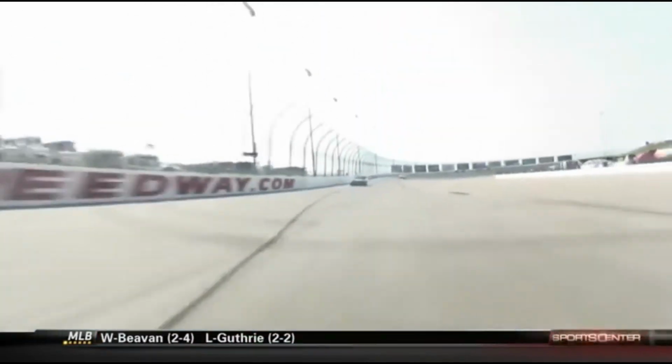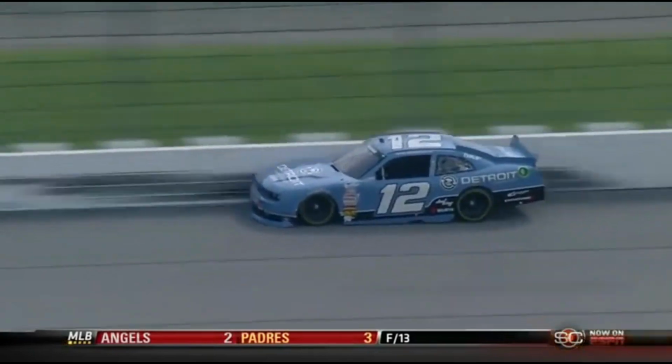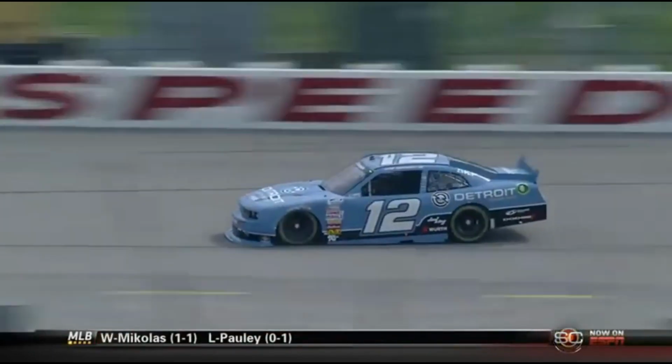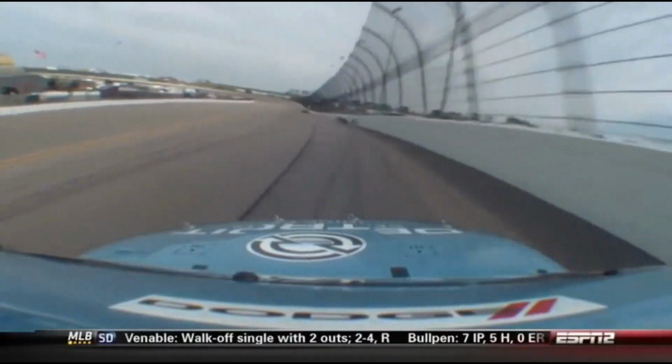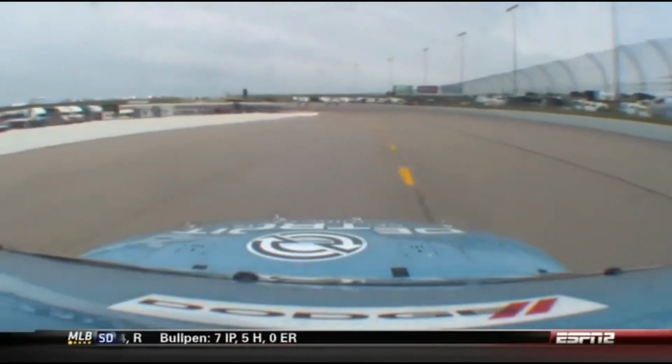Oops. These drivers tell me if you want to get in the gas quick, but if you get in it too soon, hit those bumps, then you lose the front end. Next thing you know, you can't get out of the gas soon enough to keep from getting into the wall. Sam Hornish, oops. By the way, those are two of the top 3 qualifiers for this race that had trouble and got into the outside wall off of turn number 2.